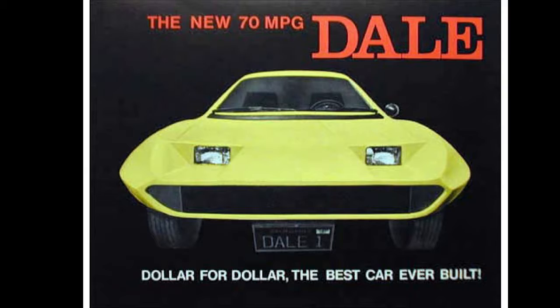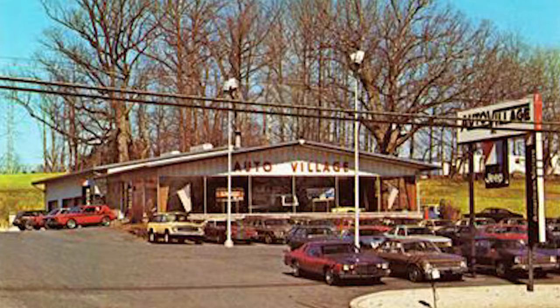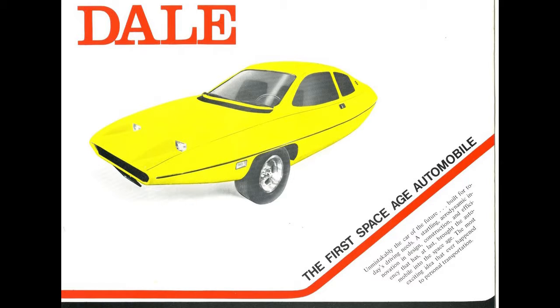I am sure you have heard of car brands such as Chevy, Ford, and Pontiac, but have you heard of the Dale? It is a car that gets 70 miles per gallon for less than $2,000 in 1974. The average mile per gallon for a car in 1974 was 22, and the cost of a car was around $4,000. The car has a top speed of 85.7 miles per hour.